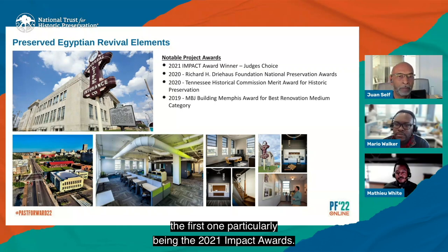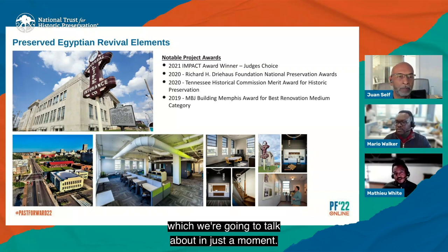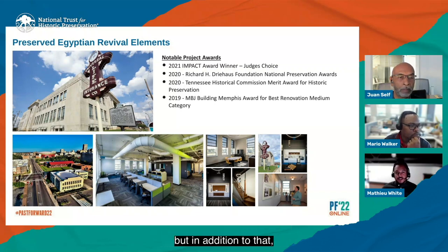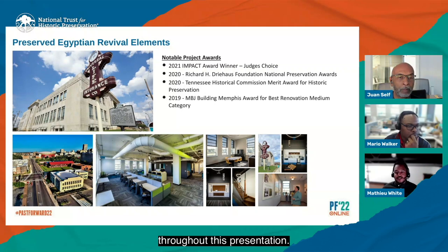The first one particularly being the 2021 Impact Awards. That is tied directly to the sustainable nature of the building, which we're going to talk about in just a moment. The building is actually LEED Gold certified, and we'll get into that in just a moment. But that was an important reason why we were able to win that award, because of the impact of the building, both on the environment and the protection of that, but in addition to that, the impact on the community as well. That was an important note that the judges mentioned, the impact of the building on entrepreneurship and honoring that legacy that we've talked about throughout this presentation.